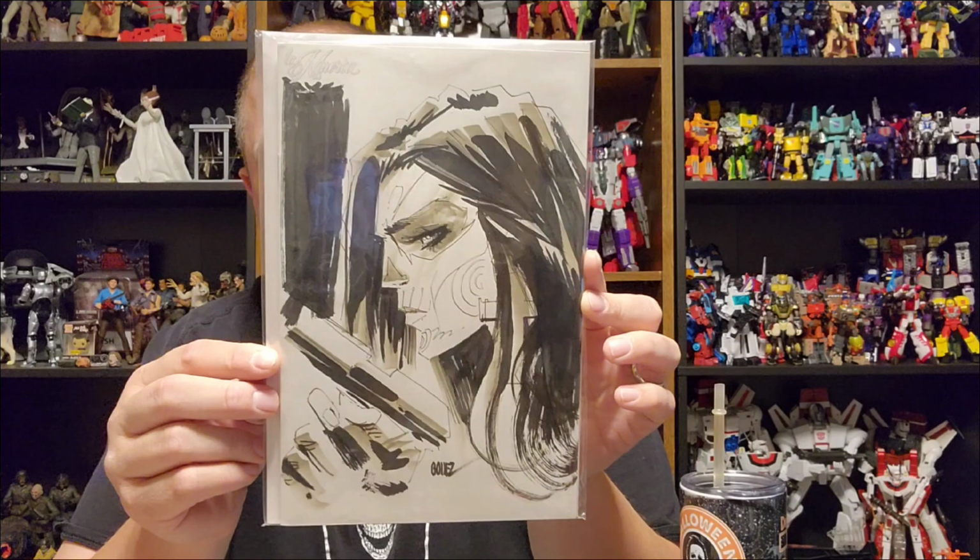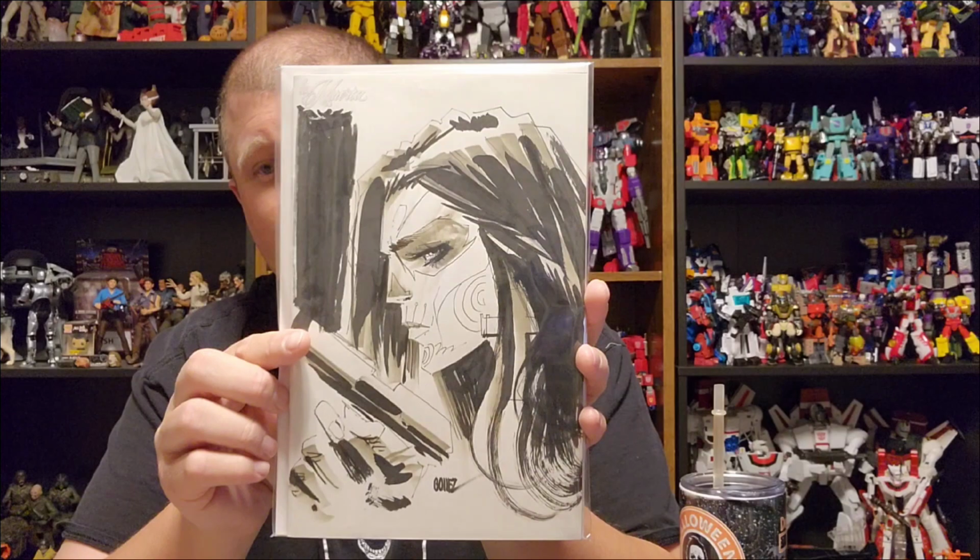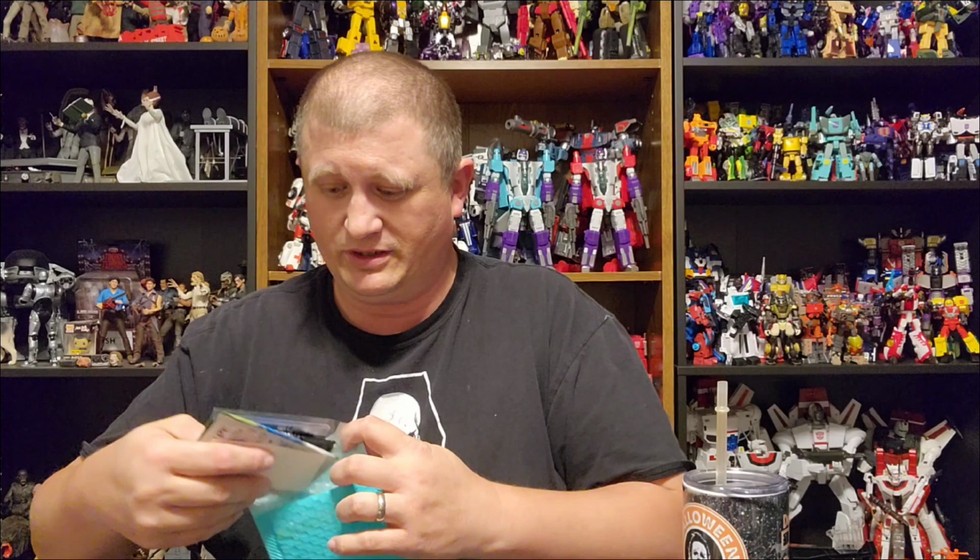But he did not stop there. He got me a La Muerta original art cover from my boy Joel Gomez. So dude, I cannot thank you enough for this. I really appreciate it, man. This is going to always stay in my collection, never for sale. So, Brandon, thank you, brother. Thank you from the bottom of my heart, man. All right, I'm going to put these back in here just so they don't get messed up.